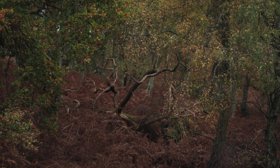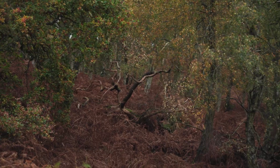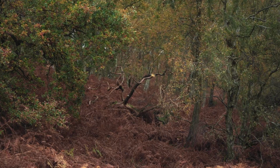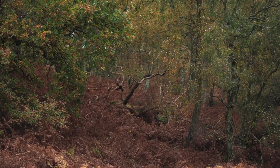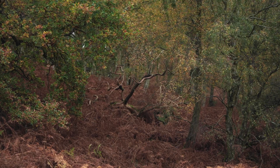Okay, so you'll see on screen here, this is the tree that I'm focused on. And if you can see around the edges of the shot, let me just zoom out a little bit. Around the edges of the shot, you've got all of these leaves dropping away, falling off, and then you've got this gnarly tree in the middle which has died. So this is what I'm shooting, and it could look quite nice.